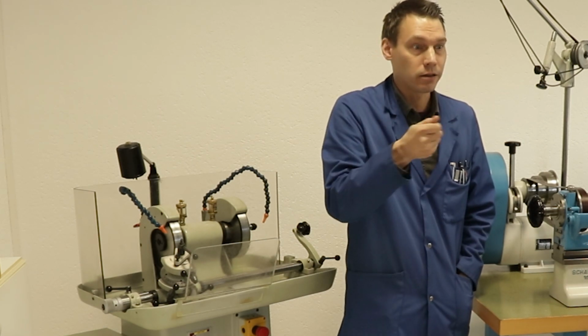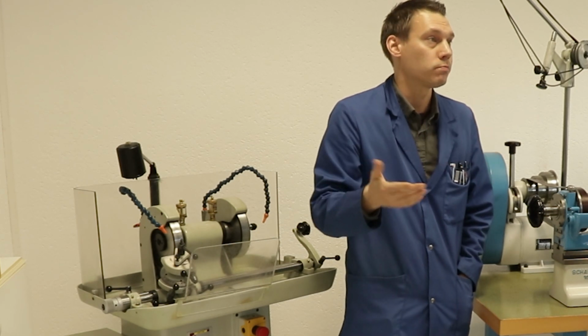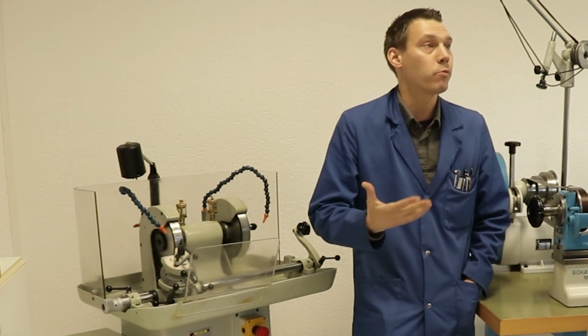It's just, it cuts or it doesn't cut, and it can cut a nice surface or not. So I think it's a lot of trial and error and experimenting to see what works.